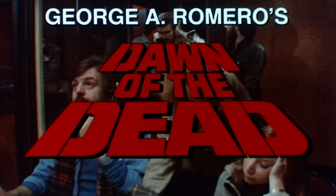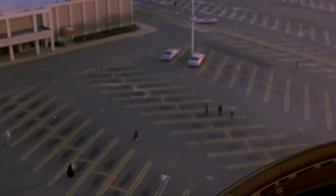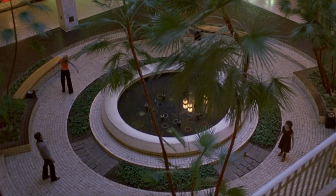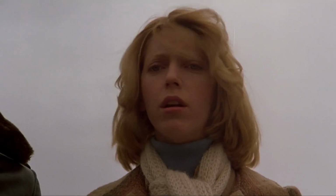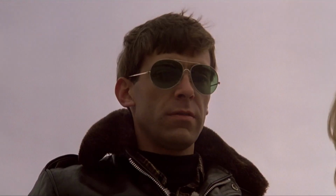In 1978, George A. Romero released Dawn of the Dead, the film that not only expanded the zombie genre, but also offered a biting critique of society's obsession with consumerism. With most of the film taking place in a shopping mall, it explores themes of isolation, materialism, and societal collapse, all while delivering one of the most iconic zombie experiences in cinematic history.